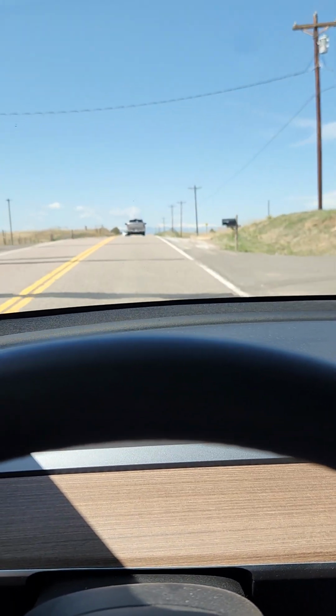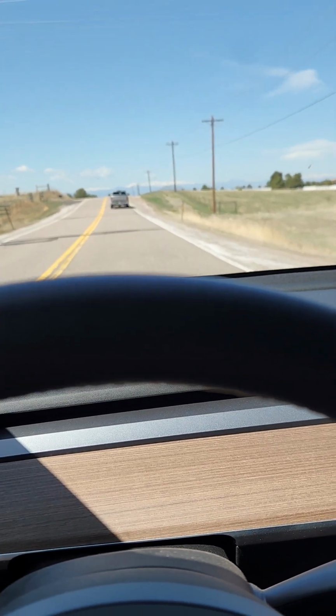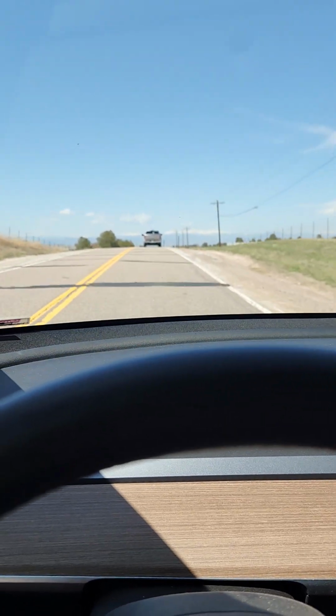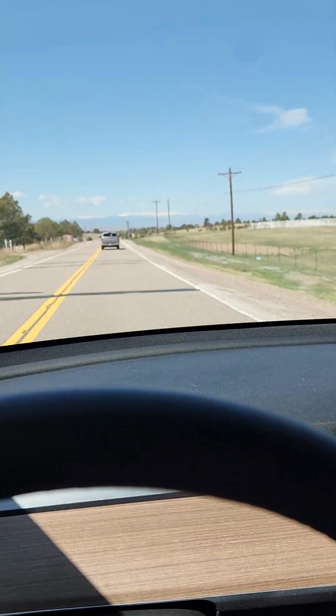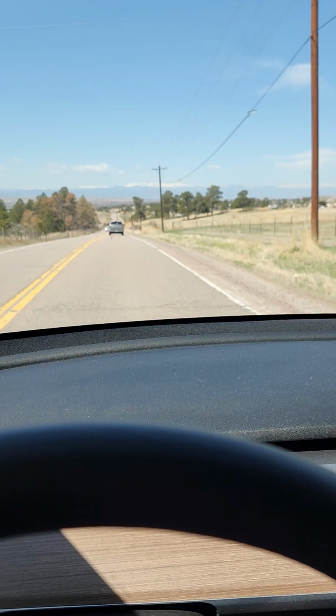Now we're going to continue on this road heading east, following this car. What's interesting is it's following this car at roughly their speed, which is a little bit above the speed limit. Rather than my settings, it's kind of working with traffic, which is good to see, that it's flowing with traffic. So pause and I'll show you something else coming up here.